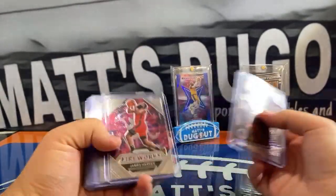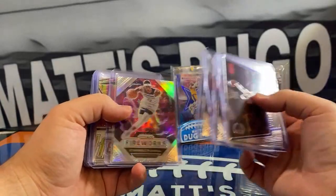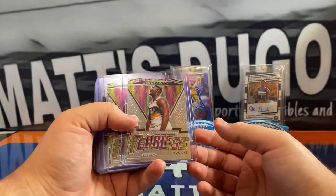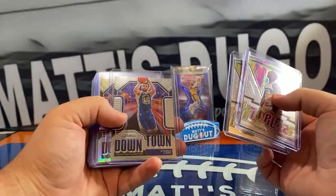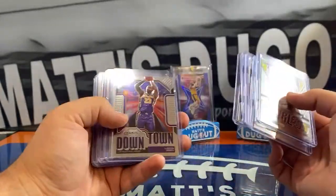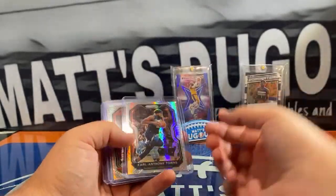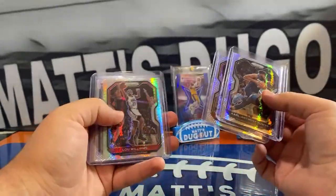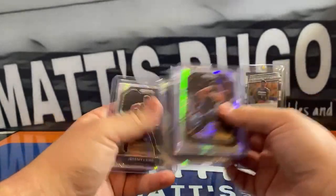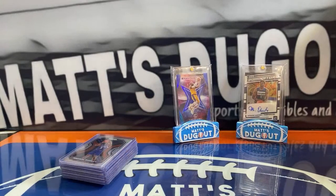Right, we had widescreen Steph, fireworks James Harden, Steph Curry, Pascal Siakam, and silver fireworks D'Angelo Russell, fearless Zion, Dwyane Wade, downtown Steph, silver downtown James Harden, downtown Trae, LeBron, throwback prism of Trae Young, hyper Karl Anthony Towns, Fred VanVleet, Lou Williams, Kira Lewis Jr., and Jeremy Lamb. Stuff there.